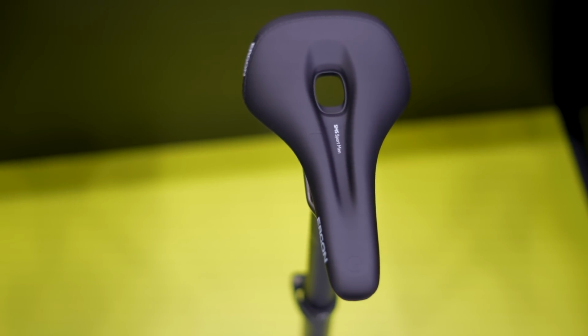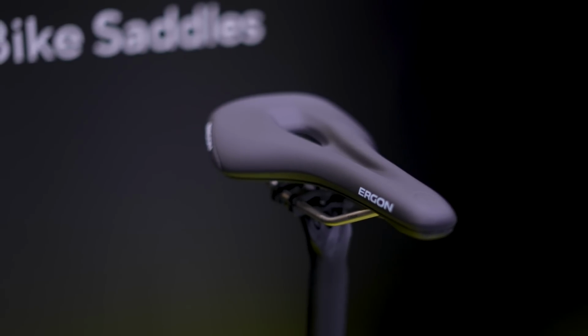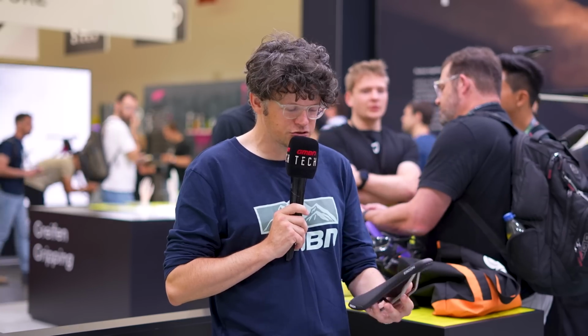Okay, I'm sitting very comfortably here on the Ergon stand because I've got the new Ergon saddle under my bum. And what saddle is it? Well, it's the new SMS Sports Saddle. So it's the new mountain bike saddle, and it's a new shape. So they've redesigned it quite a lot, actually. Initially, it looks really similar.